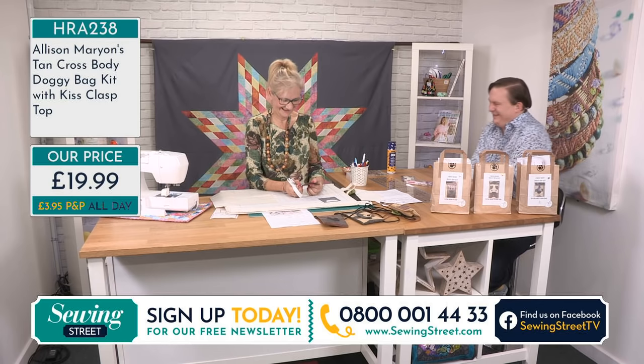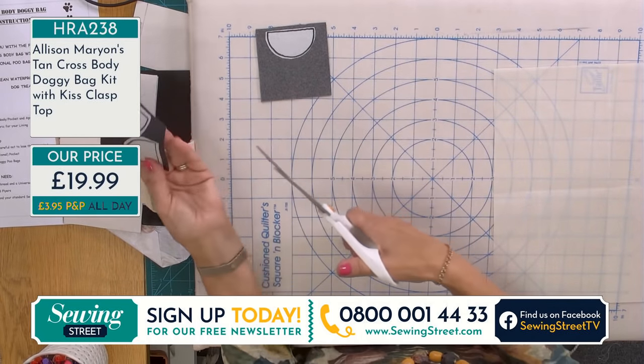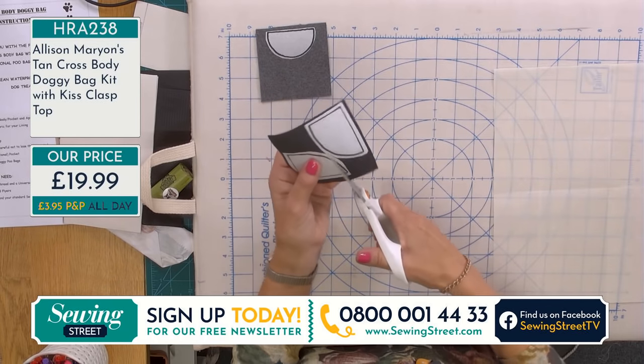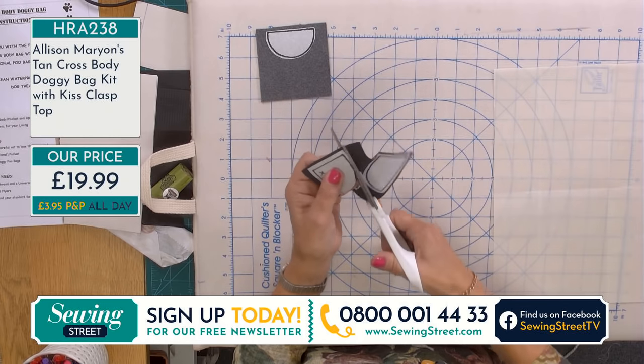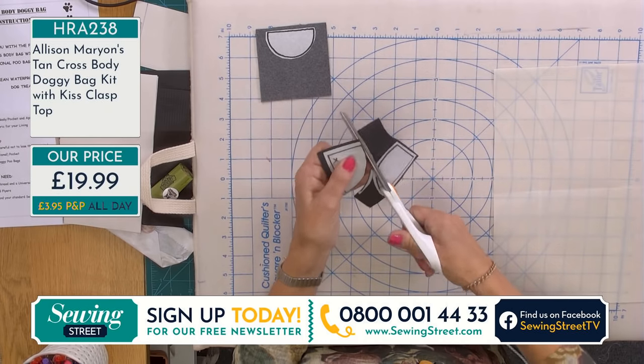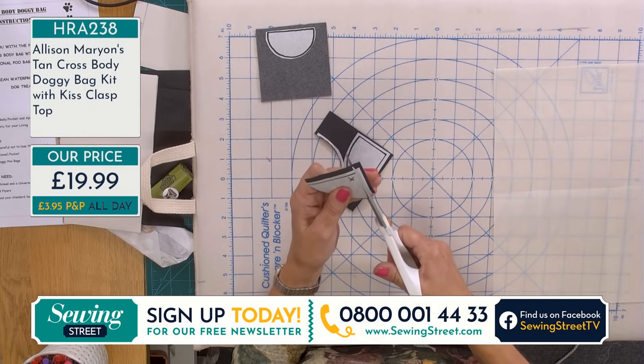Oh, dear. So now this is actually fused down. That's the nose. No, this is an ear. Those are the ears. Yeah, this is an ear. So I'm going to now cut round on the drawn line. And because I've put that little cross there, this should be the right ear. Well, that's a good tip. Or is it the left ear?